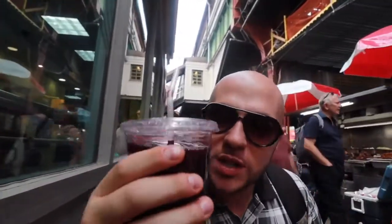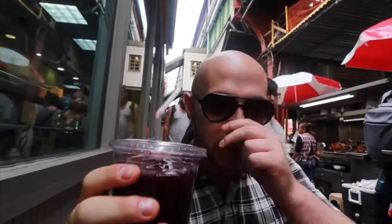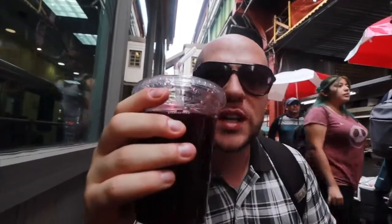Unbelievable. So we got this special Peruvian drink, very traditional here. It's called chicha morada. It's made with purple corn. It's sweet. So we're gonna take a sip of it here. We love this drink. So let's take a sip of this chicha morada.